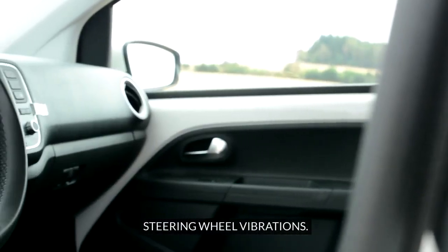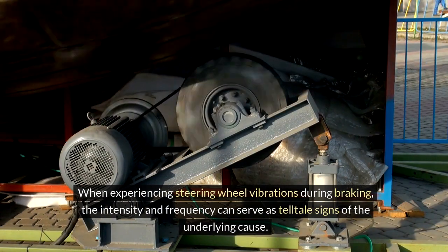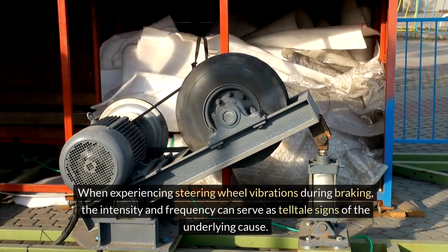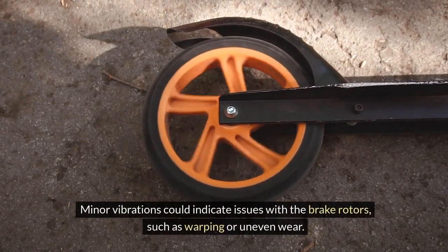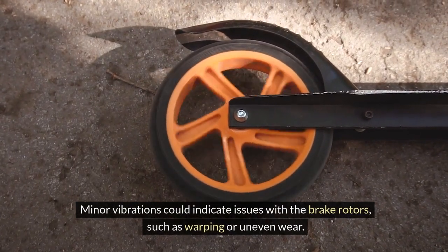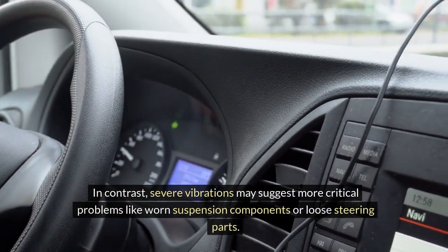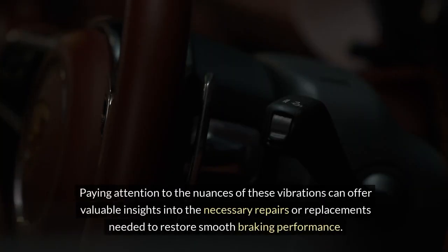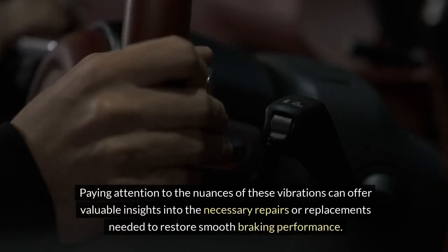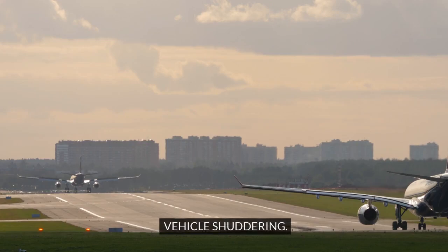Steering wheel vibrations. When experiencing steering wheel vibrations during braking, the intensity and frequency can serve as telltale signs of the underlying cause. Minor vibrations could indicate issues with the brake rotors, such as warping or uneven wear. In contrast, severe vibrations may suggest more critical problems like worn suspension components or loose steering parts. Paying attention to the nuances of these vibrations can offer valuable insights into the necessary repairs or replacements needed to restore smooth braking performance.